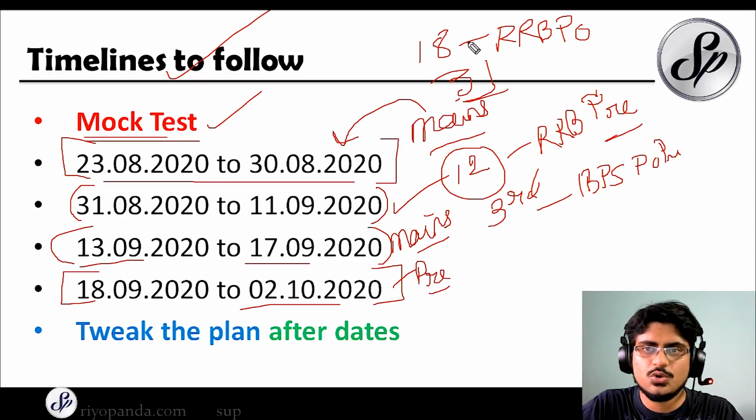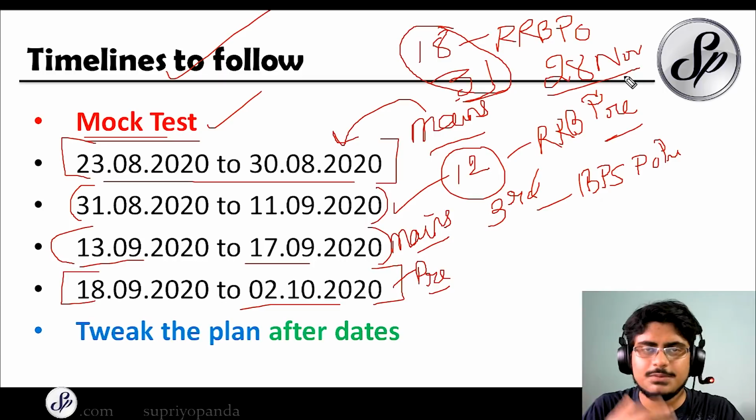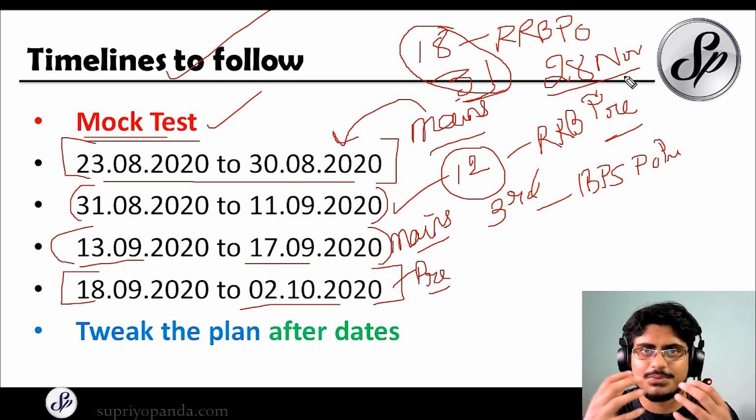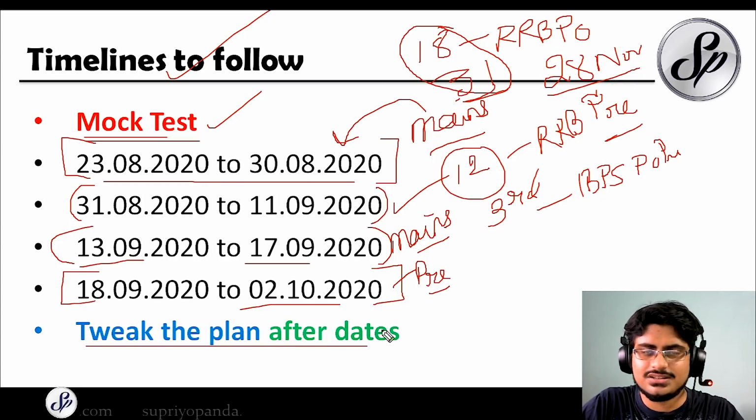So those 2 mains of your RRB you are going to be completing, and then on 28th November you have your IBPS PO mains. So the IBPS PO mains, you are going to get a lot more time. So if you can just structure your preparation in this way, I am pretty sure that you can just cover them very holistically, and you will be getting good marks in all of them. And of course you can just tweak the plan after the dates are confirmed.